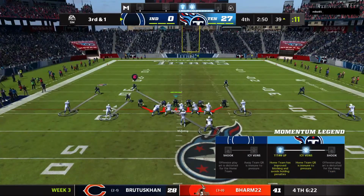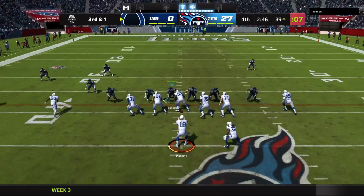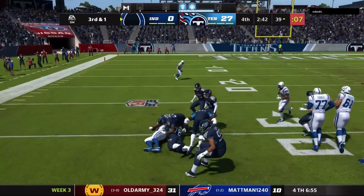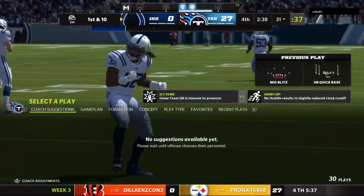The Colts on 3rd down, 5 out of 9 thus far. They're up against a 3rd and 1 situation. Here's a handoff out of the gun. And he's able to get it to the 31, and that's enough for the first.